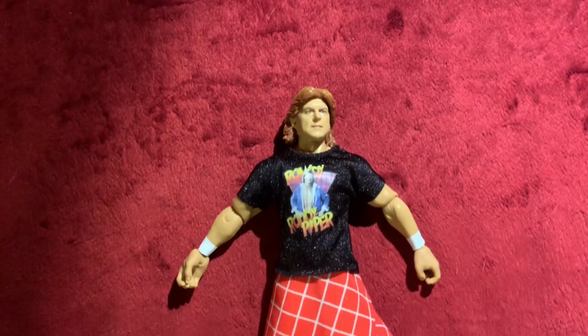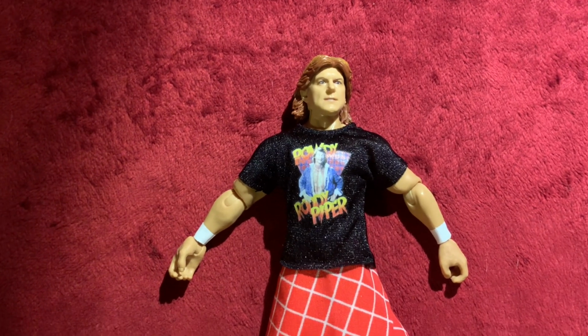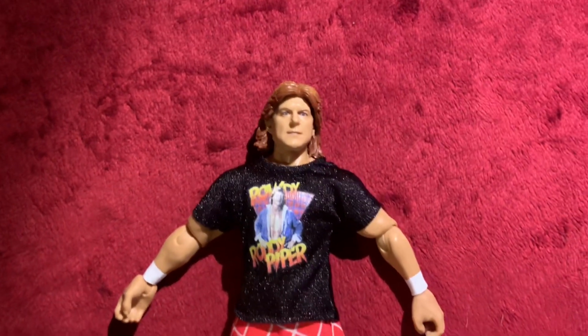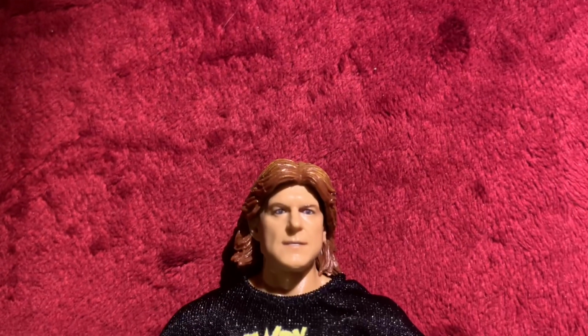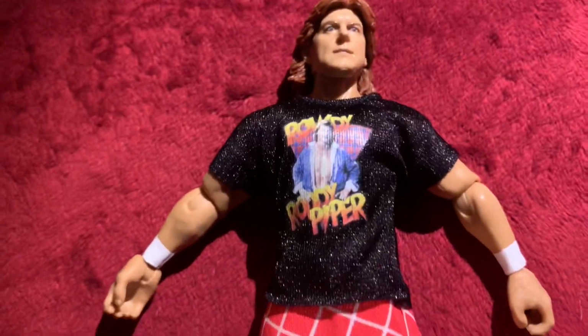All right, I'll tell you what. I'm going to reverse the filming so that you can take a good look. All right, so here is the Rowdy Roddy Piper in all his glory. He's got this gray t-shirt on the front. The shirt itself has a sheen to it. I like that. And the face sculpt is fantastic. So I am really happy with this.